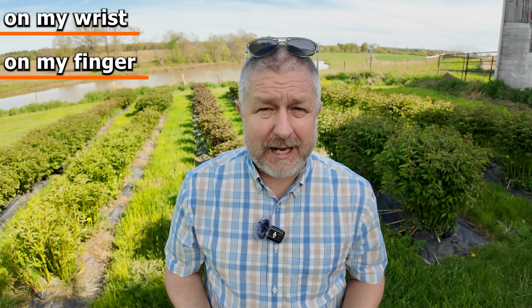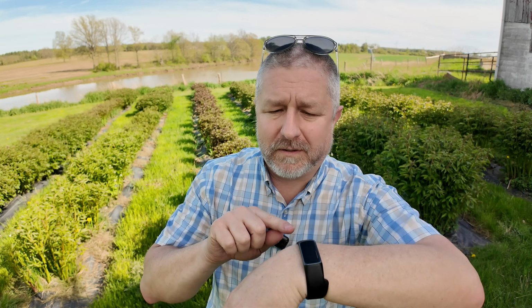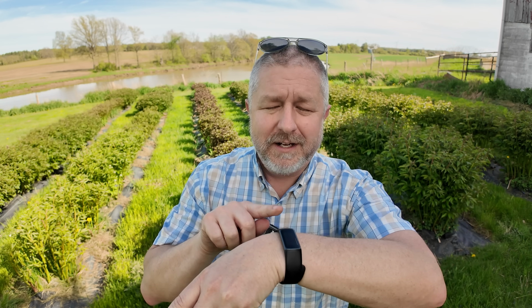In the morning when I get up, I usually have a shower, get ready to go to work, but before I leave, I put my watch on my wrist and I put my wedding ring on my finger. So we use the word on when talking about watches, or this is actually a Fitbit, I should have mentioned that, a fitness tracker. I put this on my wrist and I put this ring on my finger.